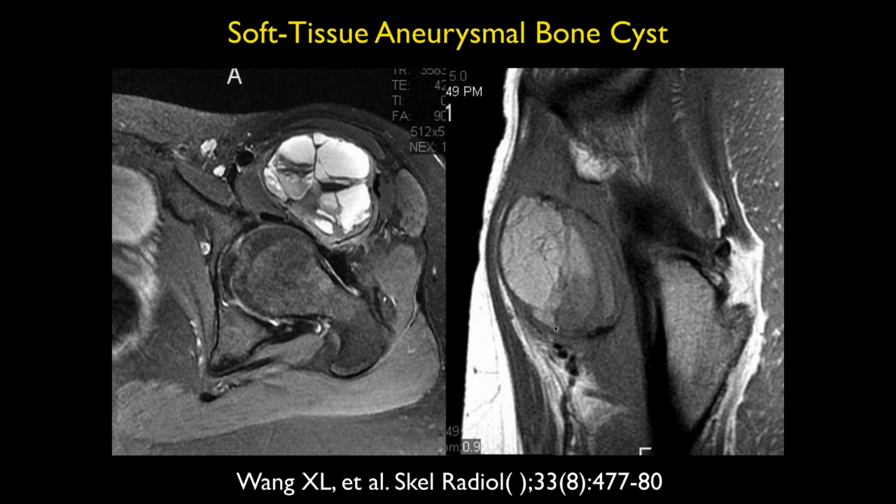We wouldn't call this a myxoma by any chance? I think you could put that in the differential. But I think that this would be a pretty wide differential because there's a lot of soft tissue components to this. And it is odd that we're not seeing fluid levels, but I would expect to.